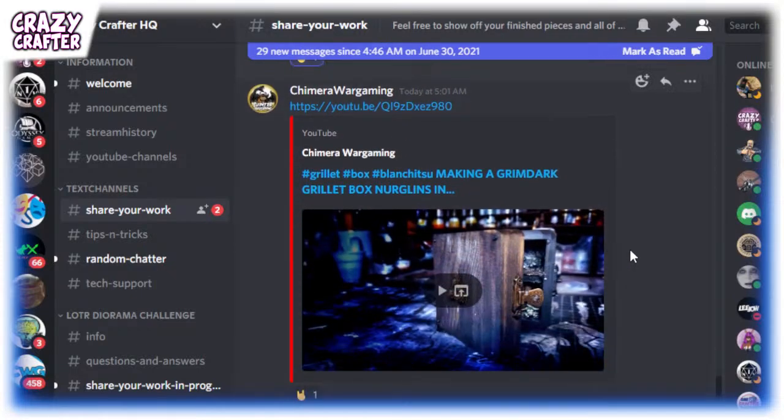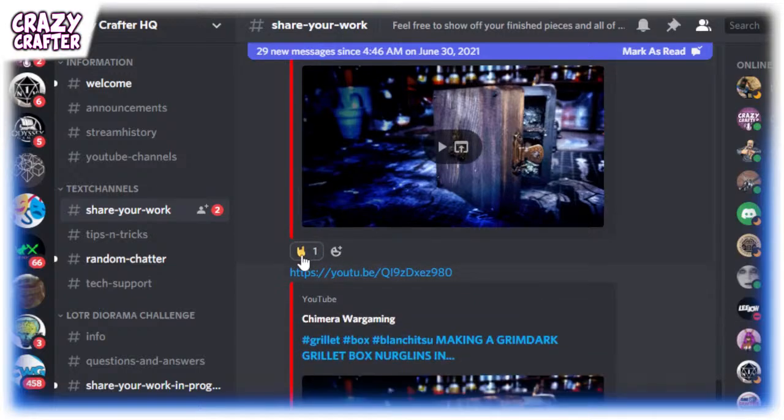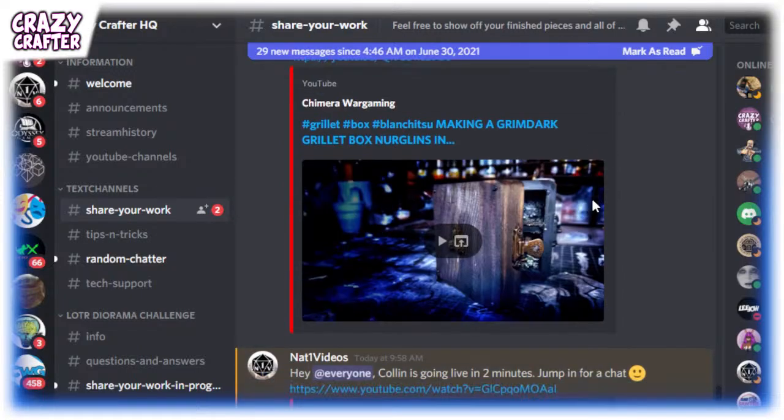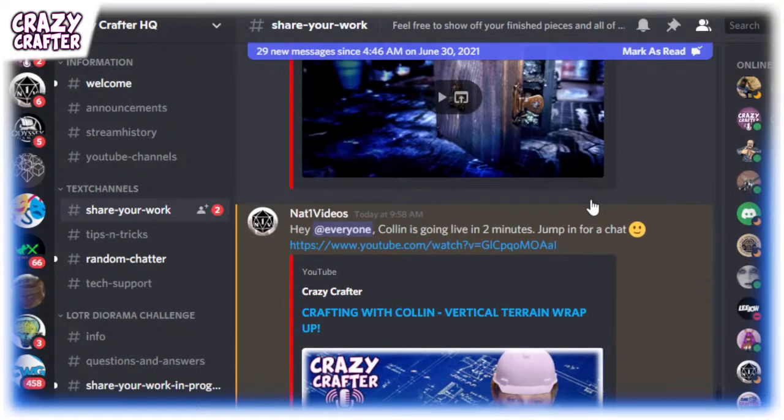More Chimera Wargaming. What is this? The making of a Gridmark Grillet box Nurglings. Look at this. Wild. Stefano, do you ever stop crafting? I don't think you do. Stefano and his kid are just constantly creating a bunch of stuff.